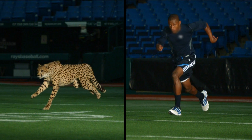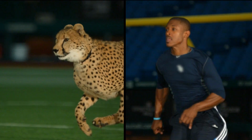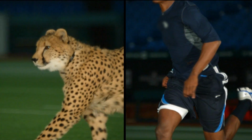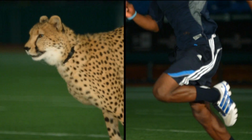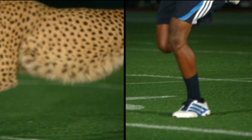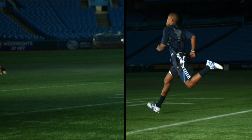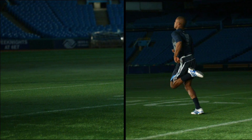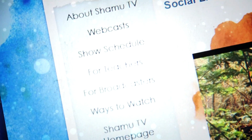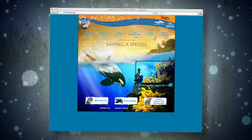Looking at the slow motion, you can see similarities and dissimilarities. Both have long strides, both exhibit incredible focus, but the difference is definitely in the time. The cheetah's top speed, 44 miles per hour. Meanwhile, our athlete's best speed, 24 miles per hour. That's a 20-mile-per-hour difference, without the cheetah even knowing he's competing. What you just saw is just the beginning. Check out behind-the-scenes views and additional high-speed cheetah run footage at shamutv.com.